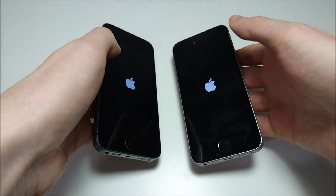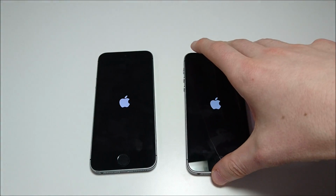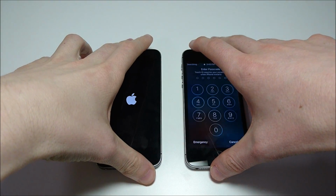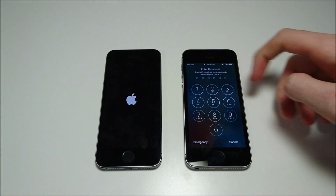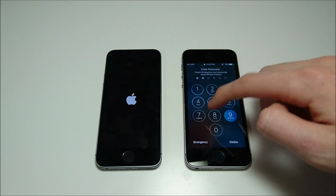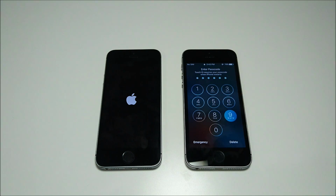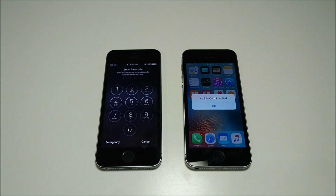Also screen size is exactly the same, 4 inches, 326 pixels per inch. Although there are a lot of differences, one of them being, of course, the internals. So the SE is a newer phone, came out in the beginning of 2016. Has the A9 chipset and 2GB of RAM. The 5S, by comparison, came out at the end of 2013, has the A7 chipset and 1GB of RAM.